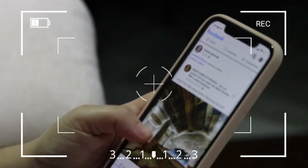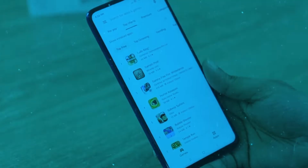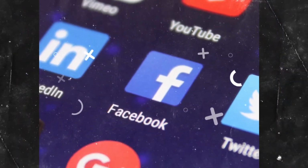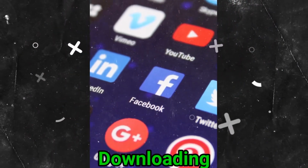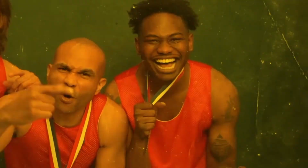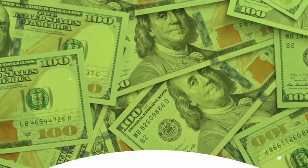Now, in this video, I'm going to show you two other apps that have nothing to do with the third. The first two apps will just compensate you for downloading them. So now you know how to use those three apps to obtain the best results and make the most money.